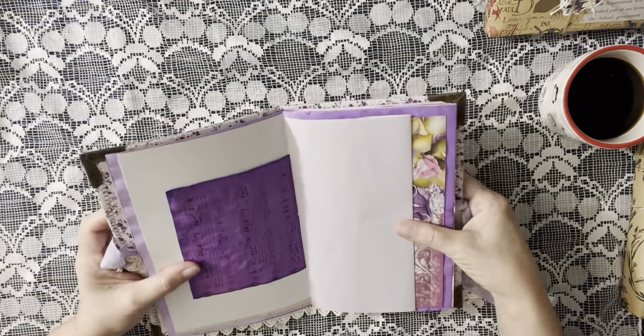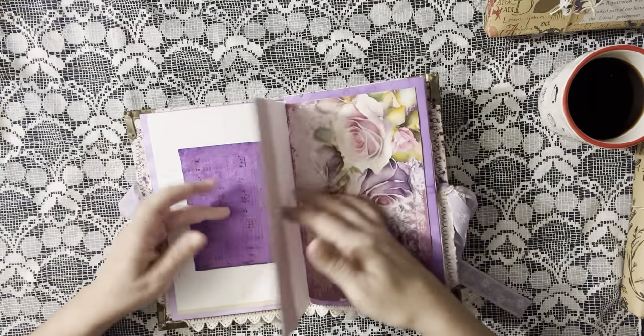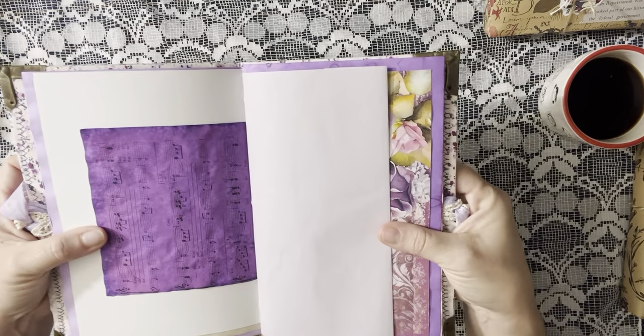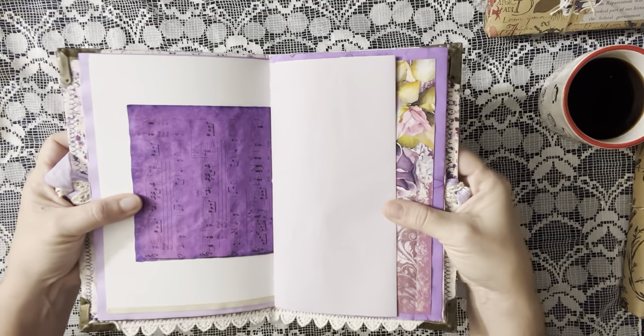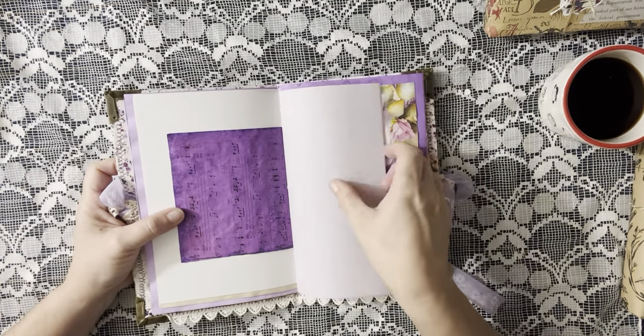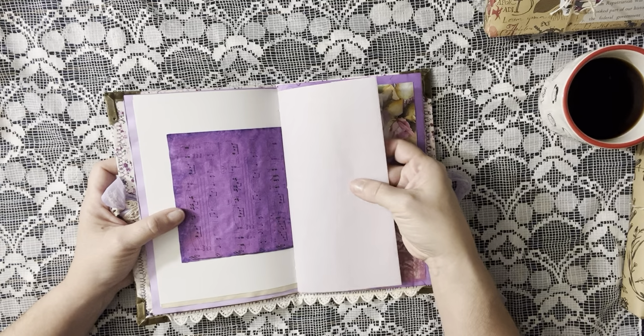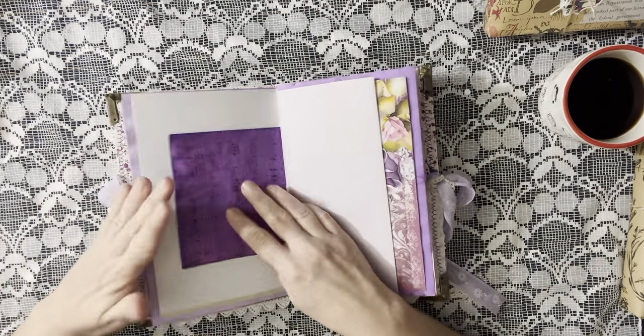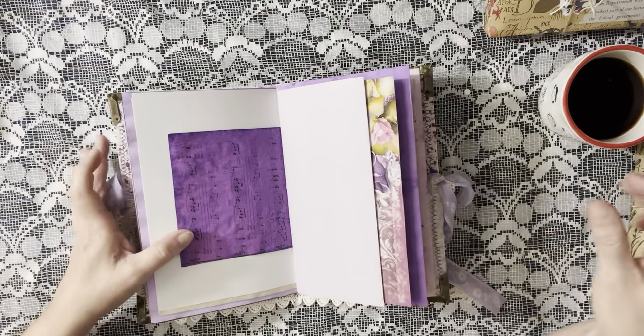So I'm gonna explain it. This is very, very light lilac paper, and it does have glitter. It's very glittery. And I either got this at Temu a long time ago or Amazon, I cannot remember. But it goes over the page. It's very long this way.